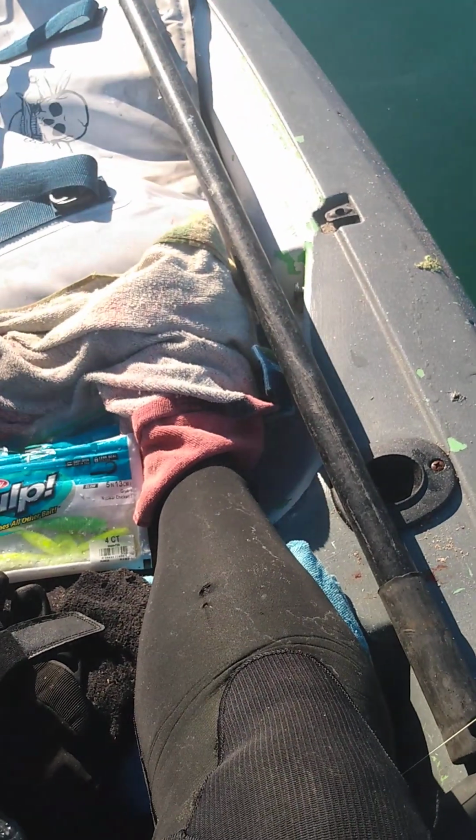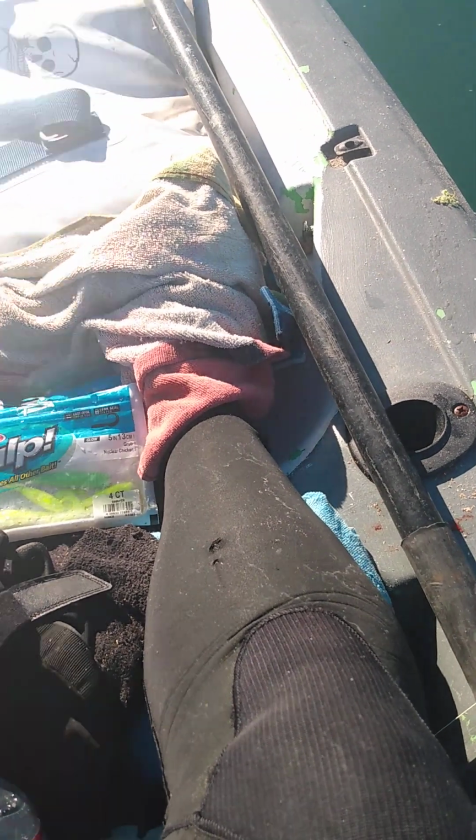I'll see what else I get going here for this day, Saturday, January 12th, I think it is. Everybody's probably waiting to watch football, get the playoffs on, and I'm out here trying to get fish.